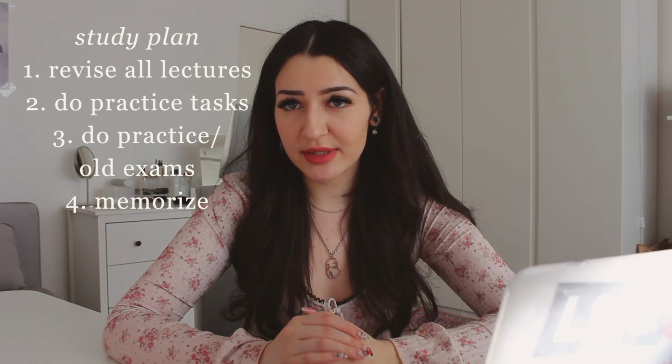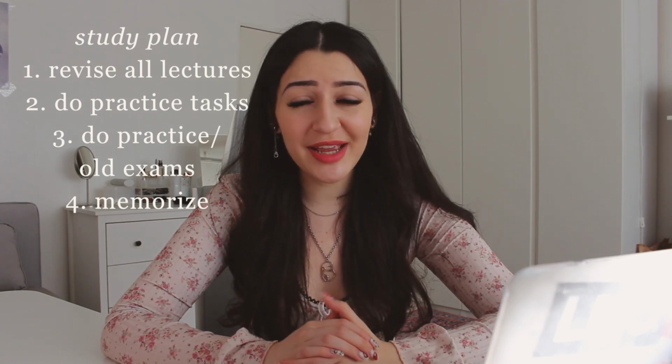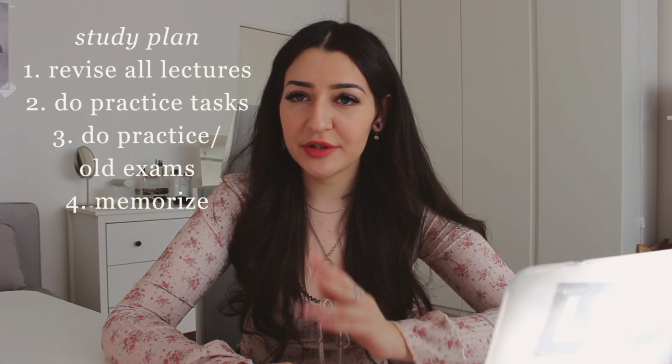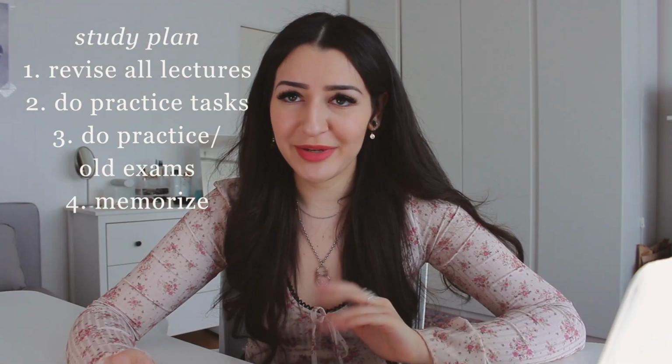And then I will plan 1 to 3 days for memorization. This again depends on the subject. Obviously, if there's more to memorize, then probably 3 days. If there's less to memorize, then probably 1 day. If there's nothing to memorize, then I plan 1 day at least or 2 days to write a cheat sheet. The reason why I like to do this after I studied everything else is because I really hate memorization, and I hate it with my whole heart to sit down and memorize stuff. When I already revised the lecture and I did the practice tasks, then I already retained a little bit of information with that. So therefore I have to memorize less later on. I mean, that's kind of obvious.